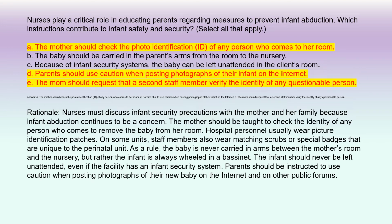On some units, staff members also wear matching scrubs or special badges that are unique to the perinatal unit. As a rule, the baby is never carried in arms between the mother's room and the nursery, but rather the infant is always wheeled in a bassinet. The infant should never be left unattended, even if the facility has an infant security system. Parents should be instructed to use caution when posting photographs of their new baby on the internet and on other public forums.